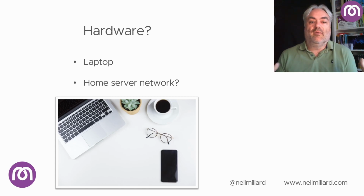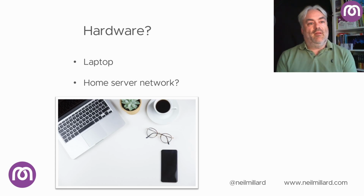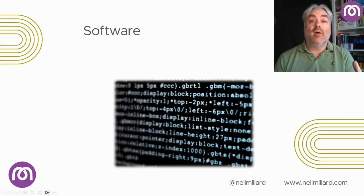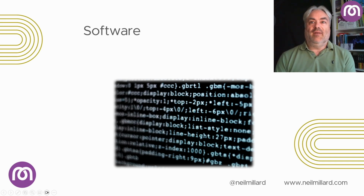A home server network will be useful for you to practice those other, maybe the upcoming technologies that aren't in your current work or project that you want to start playing with and get that experience. And software, same again for the software. There's going to be various bits that you need. You need an operating system.